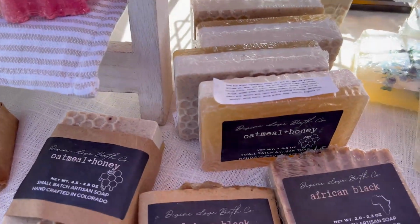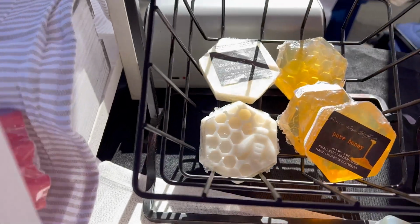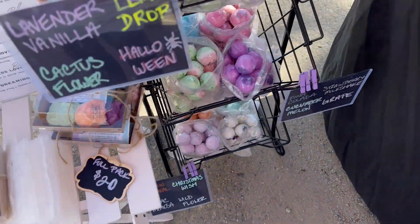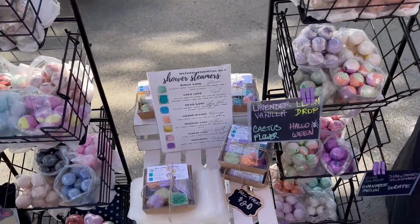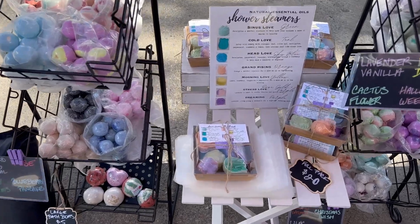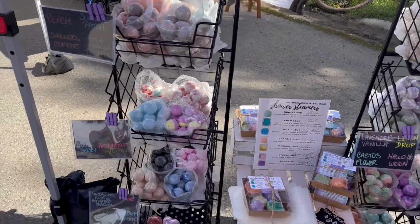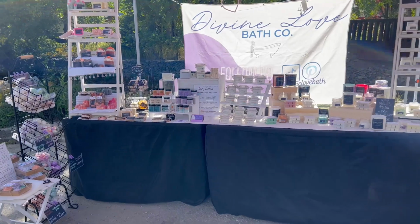There is the bestseller, the oatmeal and honey. This is a new one, the pure honey right here. And the rest of my soaps. And then of course we've got the mini bath bombs as always. And the shower steamers, they're holding down my bags because like I said, it's a little windy here today and the bags want to go flying. So that is it. Let me give you a shot from back here.